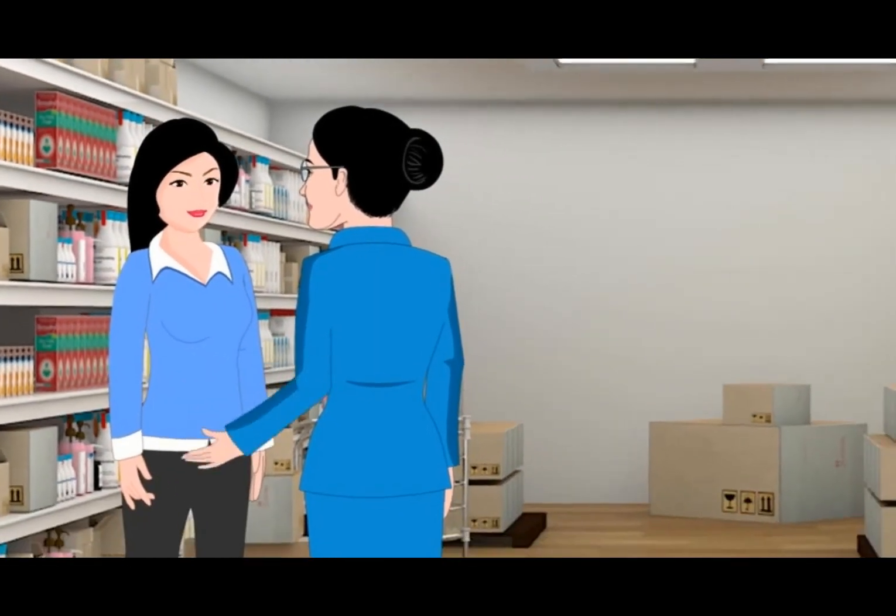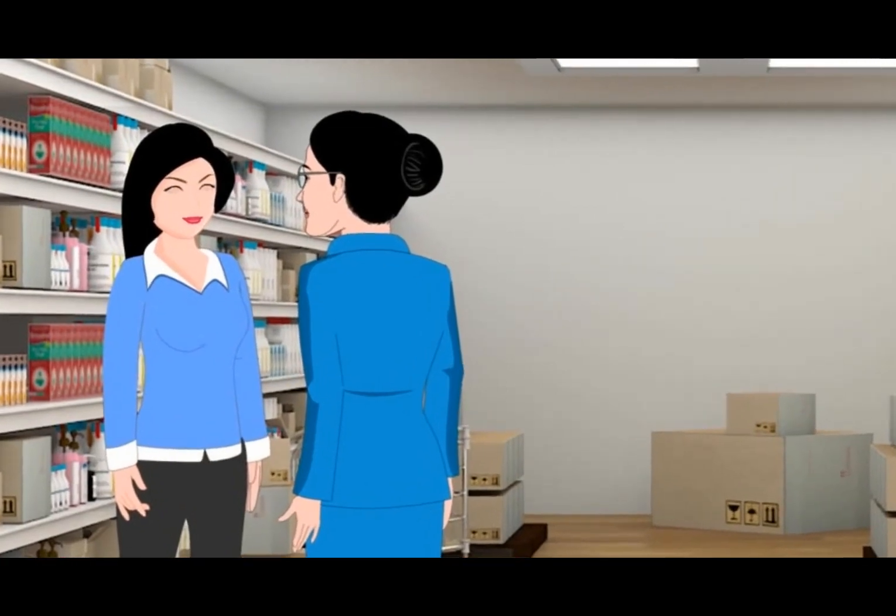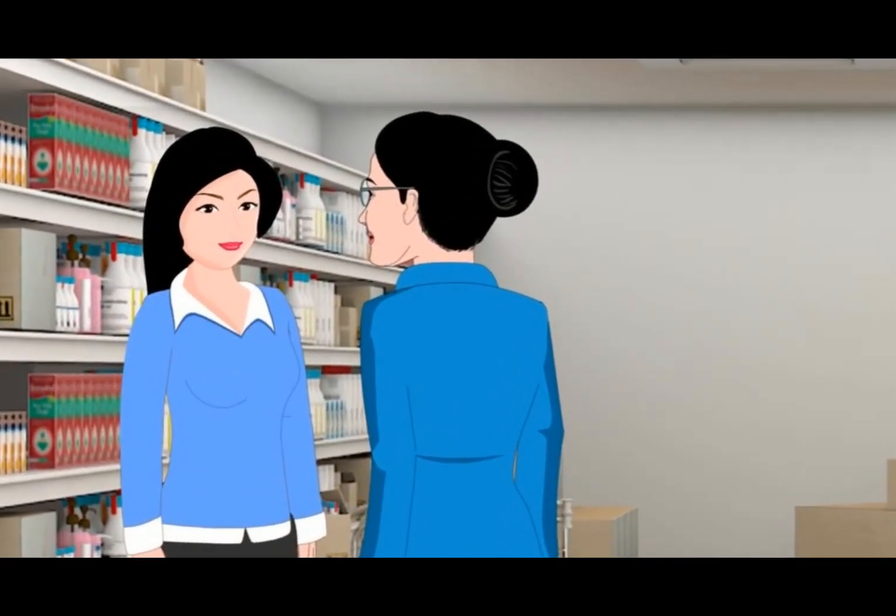We can manage the problem effectively by implementing 5S. At first, identify the unnecessary items and eliminate them.